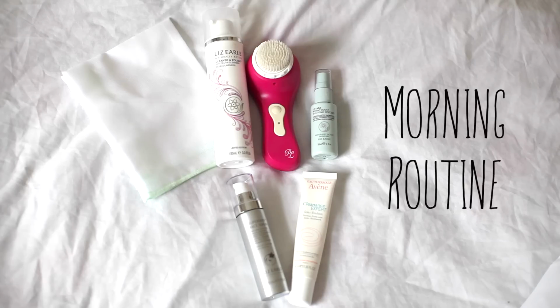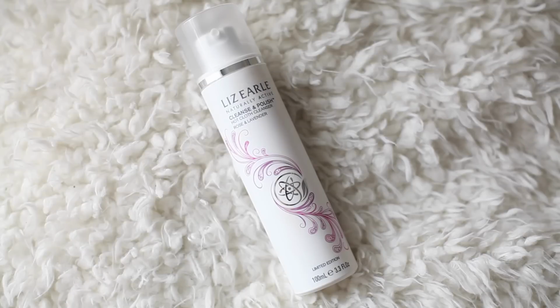For my morning skincare routine, I first use the Liz Earle Hot Cloth Cleanse and Polish. This is one of their limited edition ones. This is the Rose and Lavender, which is a very calming, soothing scent. If you can get your hands on the limited edition ones, the scents of those are beautiful. The normal ones are nice too, but I do quite like the extra special ones.